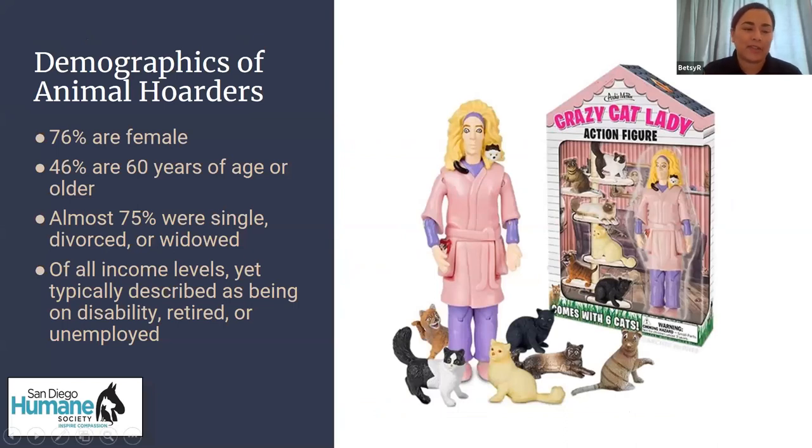Demographics of animal hoarders. Most people think of animal hoarders as the crazy cat lady, but in reality, animal hoarders can be men, can be professionals, parents. They can appear completely normal to the outside world. Animal hoarding can begin as early as the age of 30, and a lot of them have caregiver backgrounds. They are generally well-educated. So the crazy cat lady is just a stereotype.